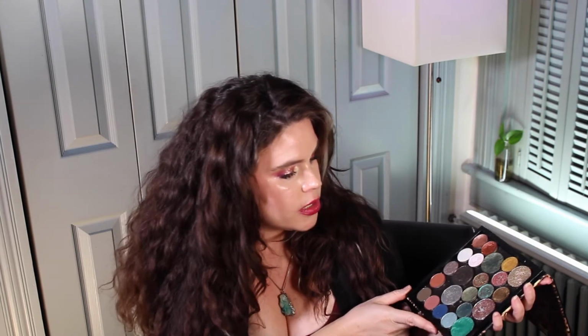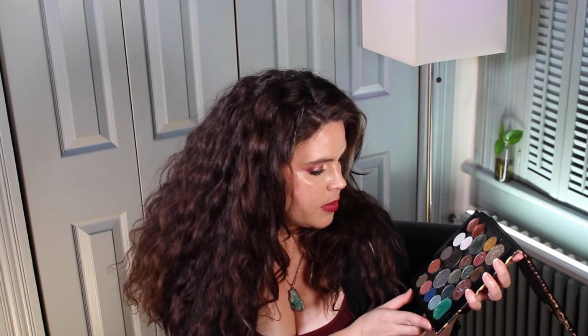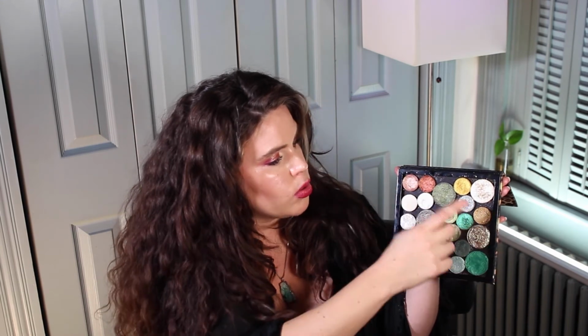I also have some shades from JD Glow in here. The ones that are available to purchase individually, I'll link them down below. But I've really been enjoying having this as a companion palette because it runs from gold shades to warm greens, and then down at the bottom here I have some cool greens, dark blues, things like that. So I feel like I have a real variety of fall metallic eyeshadows here.